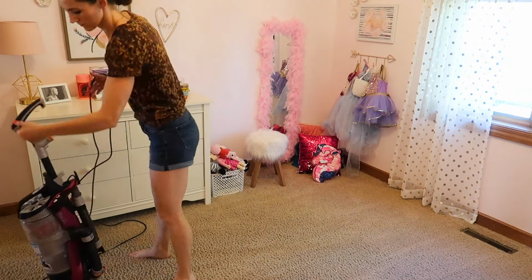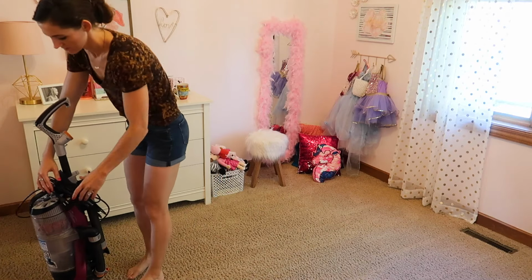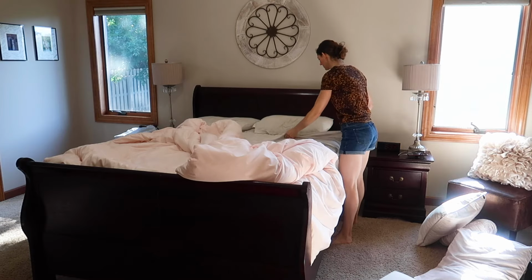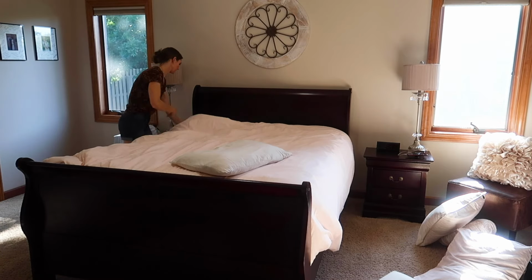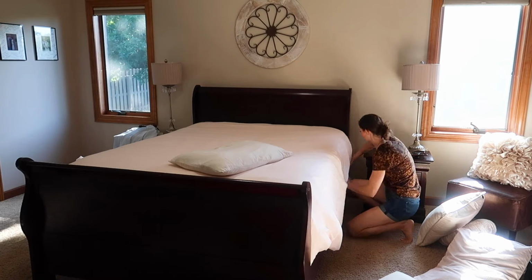We're gonna finish up vacuuming here and then we're gonna make our way into the master bedroom and get the bed made. That is a tongue twister. This is something I try to do every single day. It just makes the rest of the room feel put together. So making the bed. If I can't do anything at all during the day, if I've made the bed, then I'm good to go.